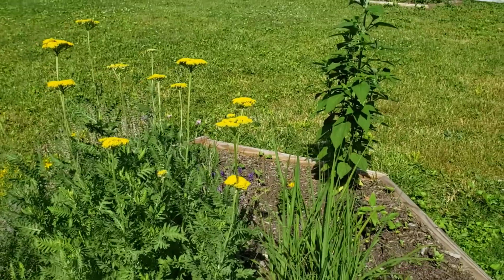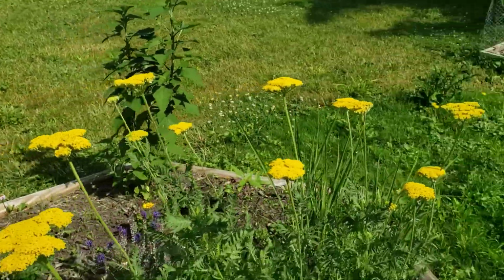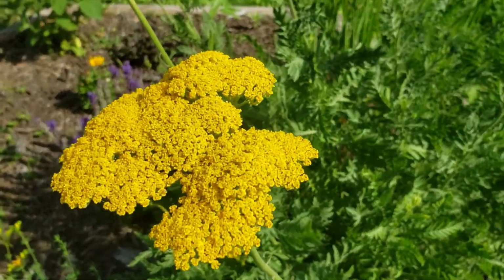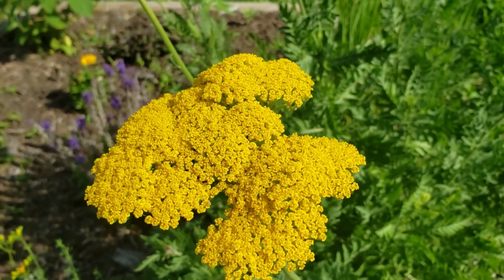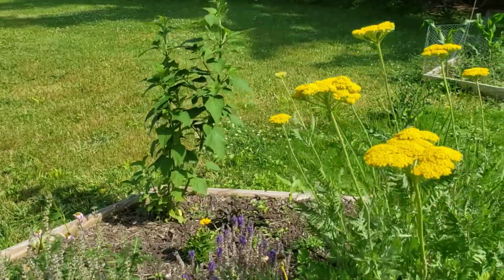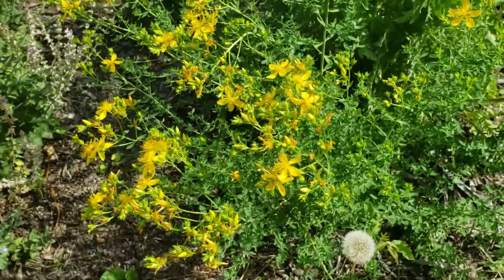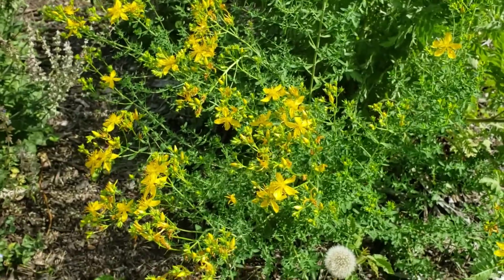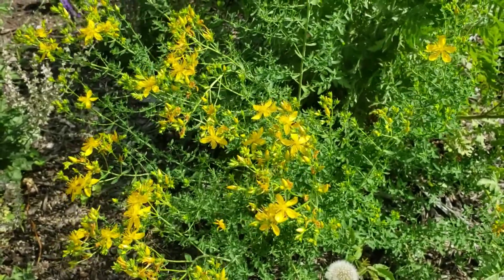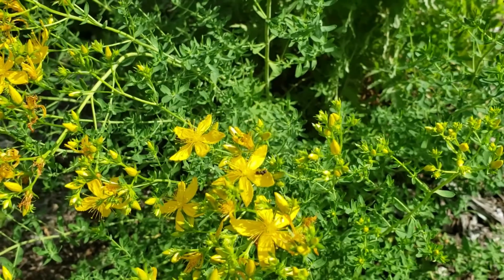So let's check out the flowers. This yarrow just started blooming the last couple of days, and it is beautiful. We also have some St. John's wort, and I've noticed, yeah, I see some little tiny bees buzzing around. The pollinators seem to really like this one.